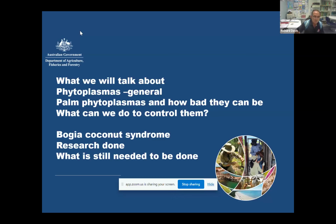It might sound like you're putting the cart before the horse, but that's not the case. You'll understand why I'm doing it that way as we go through it. Research done and what still needs to be done.